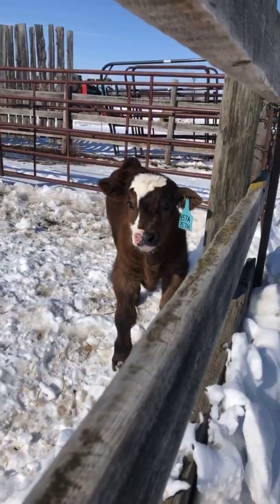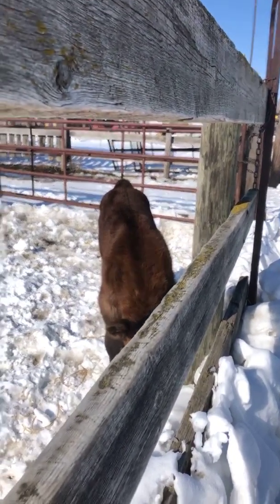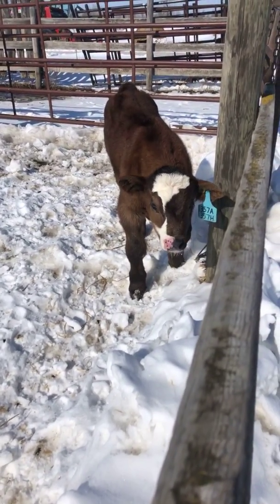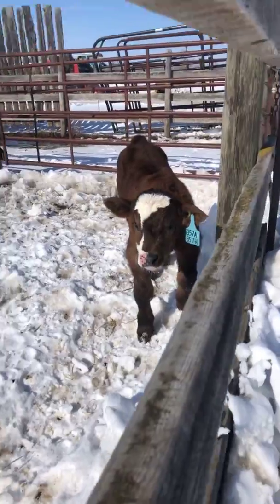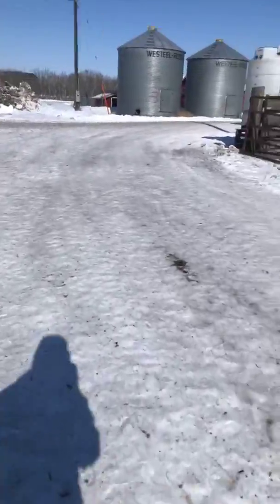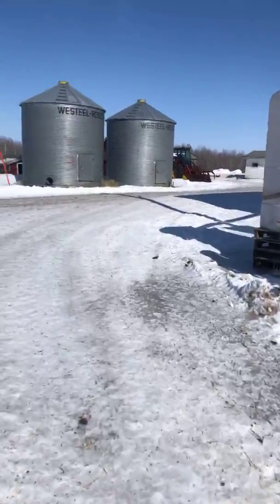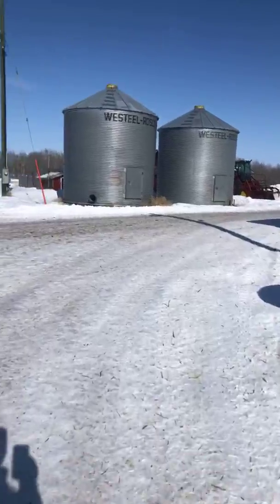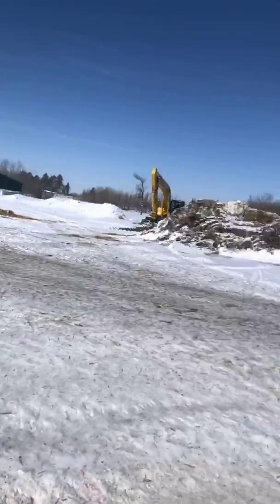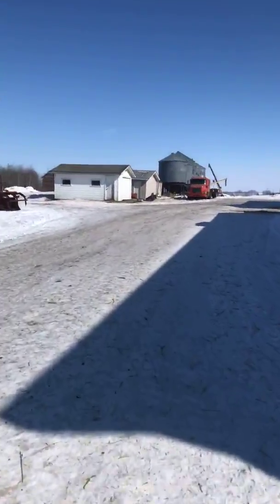There's another nice little Simmental calf with that really fancy blaze on its face. And it's a bull calf with the blue tag. The 2 bottle calves are over there, so we can go safely look at the eggs.